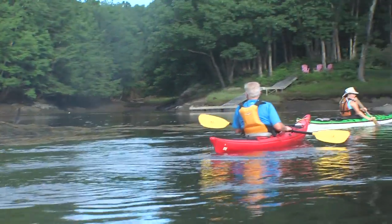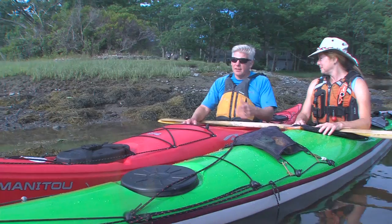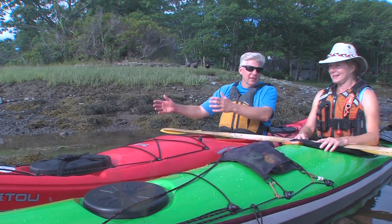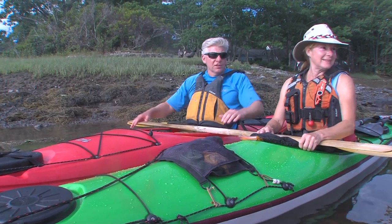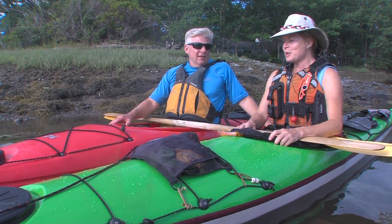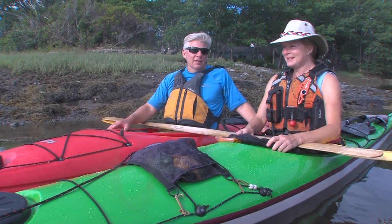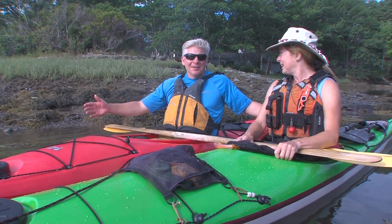Well, thanks a lot, Teresa, for showing me this wonderful part of the Kennebunk River. A lot of people wouldn't know it if they're just downtown doing the regular tourist thing, that this whole other world exists just a few miles, not even a mile upstream, actually. No, as soon as you get in the water, it changes. Yeah, it's great. Well, become one with nature, right? Yes. In a kayak with Teresa and Coastal Maine Kayak.